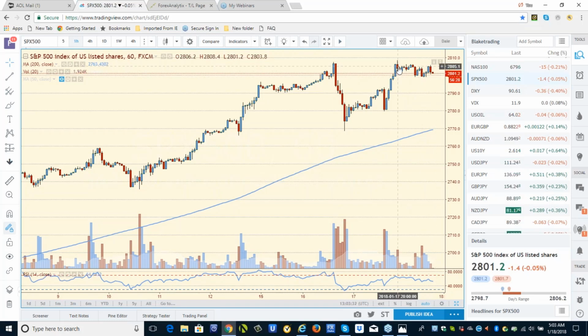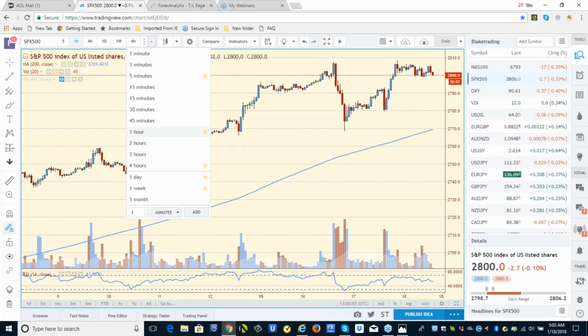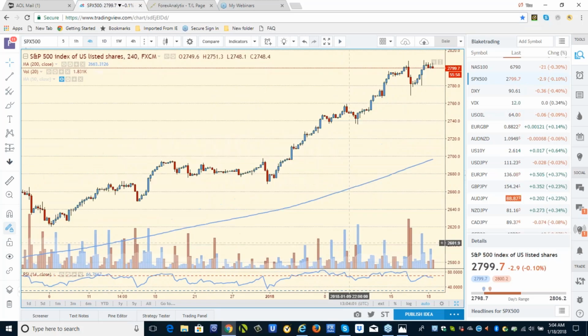And what's interesting to me on the indexes is the S&Ps barely made a new high. Okay, the NASDAQ did not make a new high. And even though the S&P did make a new high, when's the last time you saw a new high in the S&Ps with an RSI under 70? I believe this is the 1 hour time frame, yes. On the 4, it's even more glaring, same picture, new high, glaring divergence that we have here. So I think the S&Ps are vulnerable here.